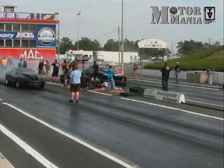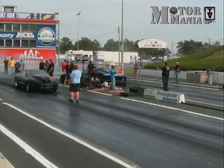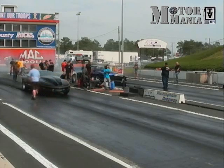Jonathan Atkins, qualified number 4 with a 548 in the right lane. Brad Shear, number 5 with a 550.